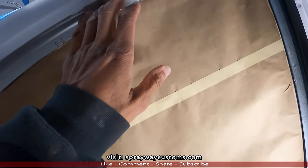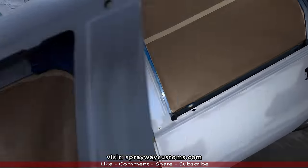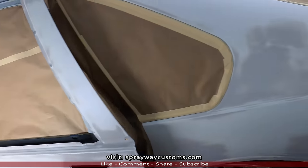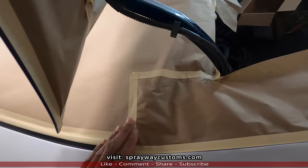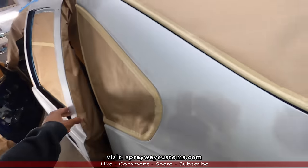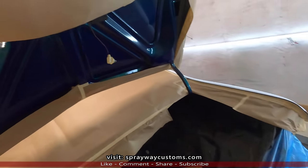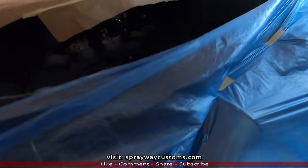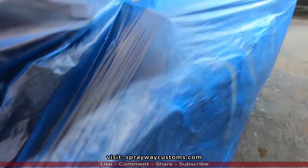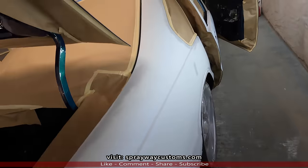I back masked this here so I can get some paint on the inside of there. Even though it's gonna be the window seals right there, I still want to get some paint in it. I think that's pretty much it. In the trunk, I got this back section masked off because I had already sprayed that. So stay tuned. In the morning, we'll get to the spraying.